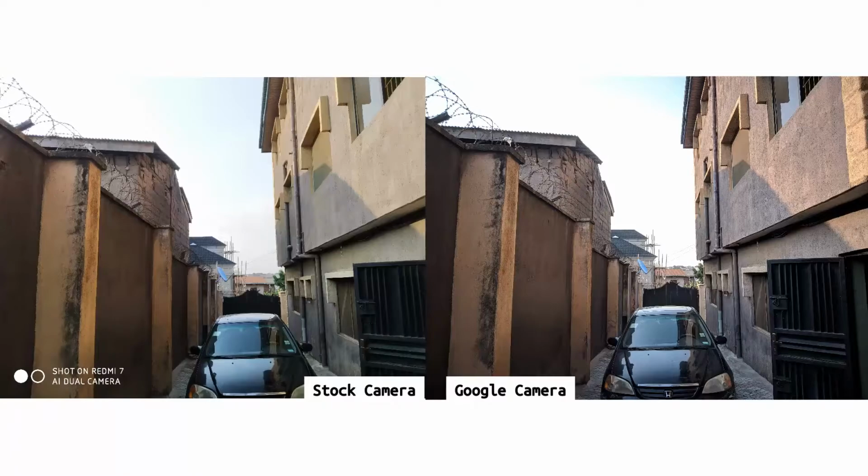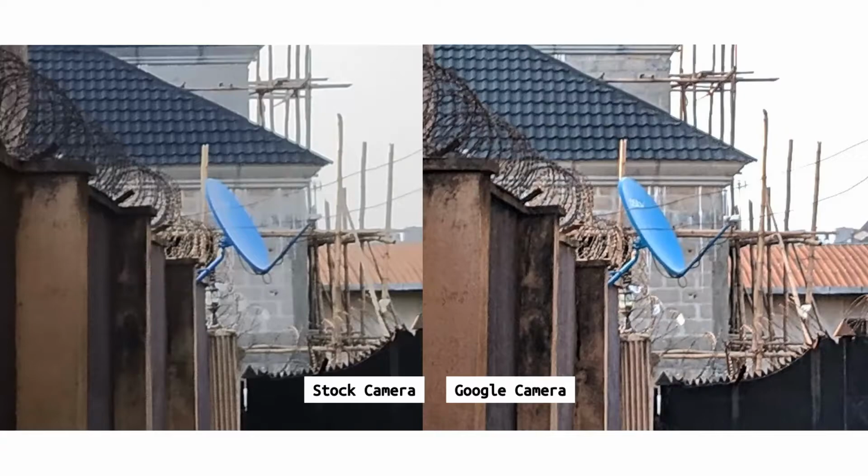Okay, in this shot, I'm going to zoom into the DSTV satellite dish. On the stock camera, you can barely see any text written on the dish. But in Google Camera, you can sort of read the text written there. And overall, Google Camera is just sharper.